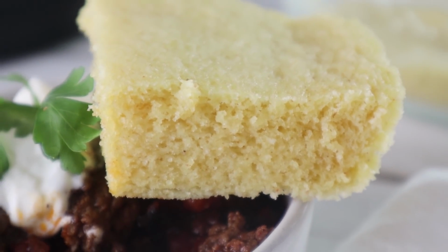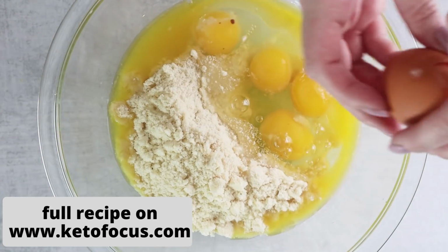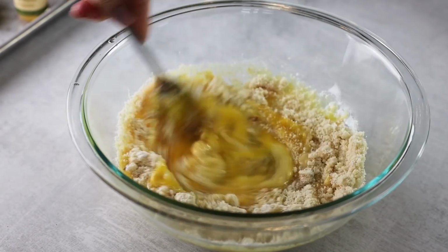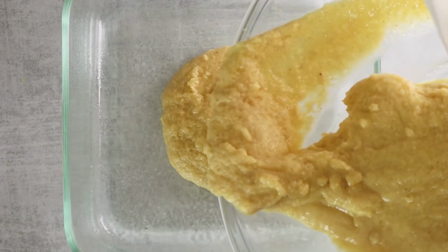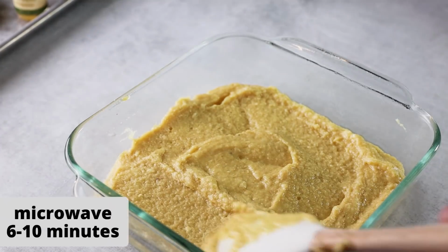While my chili is cooking in the Instant Pot, it's time to make that keto cornbread. And this is the easiest keto cornbread that you can make. Basically, you can make it in one pot if you wanted to. And we're gonna cook it in the microwave for 6 to 10 minutes, or you can pop it in the oven too. I have instructions on how to cook it in the oven on my website.